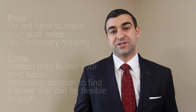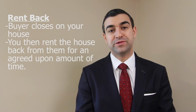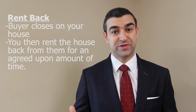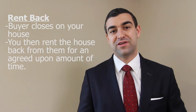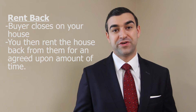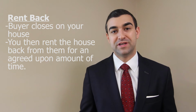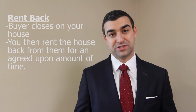When considering this option, what's super common is doing a rent back. And a rent back is essentially the buyer closes on your current home and then you rent it back from them. A day, 2 days, a week, 2 weeks, a month. It really is just about figuring out the details. And again, until we find the buyer for the house that you're selling, it's hard to say for sure which route we will go, but it's very common, and that's one of the tools that we can use in helping the logistics of making this transition happen for you.